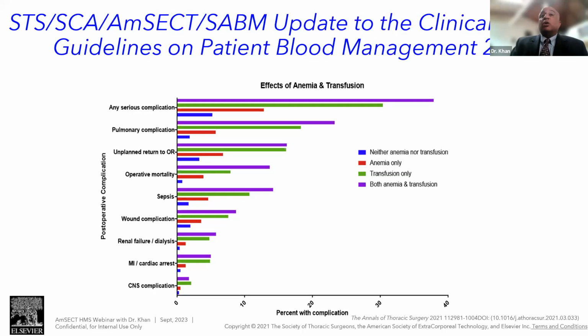In terms of any pulmonary complications, you can say the rate is about 25%. Unplanned surgery is about 20%. It actually has a direct impact on operative mortality, sepsis, wound infection, renal failure, MI, and even CNS. So it's a really significant issue when you have anemia and transfusion of any products. Next.